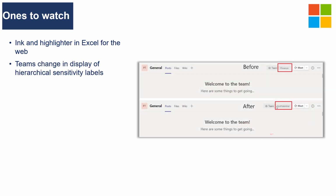Teams changed the display of hierarchical sensitivity labels. So okay, this is important. In the top image there on the right hand side, you can see that the label is finance, but actually in this occasion finance is the child label. But the bottom one there, it's confidential finance, but it's going to show the parent from now on, so in this case confidential.